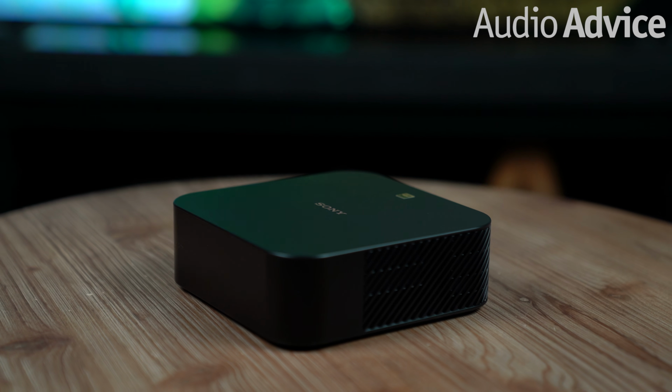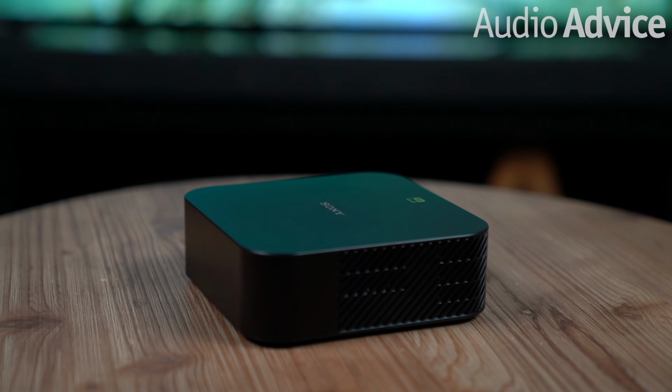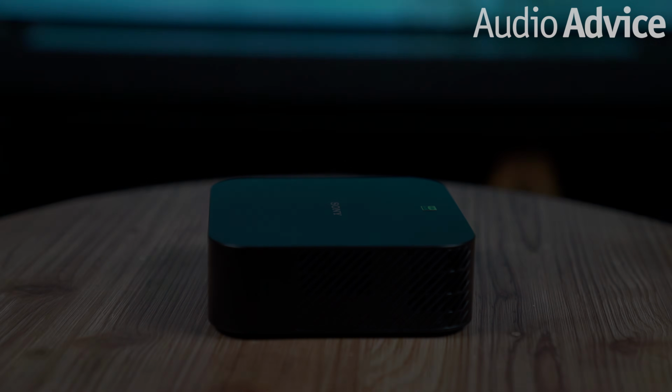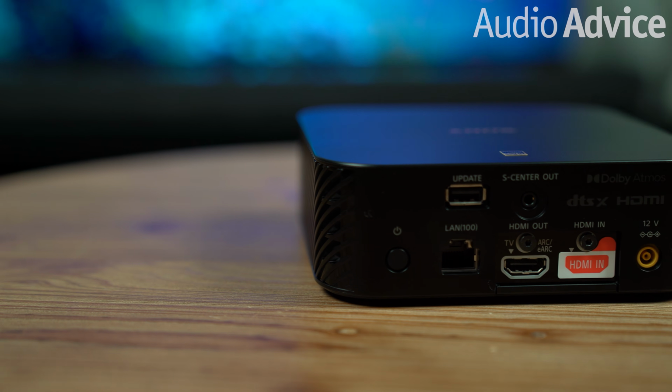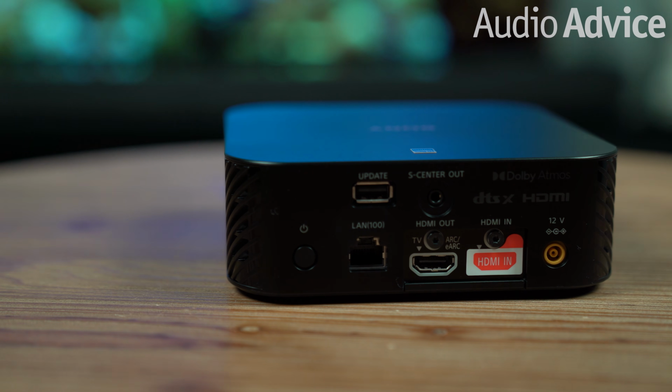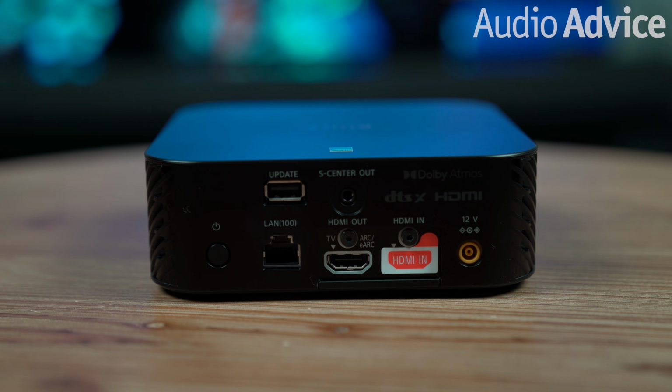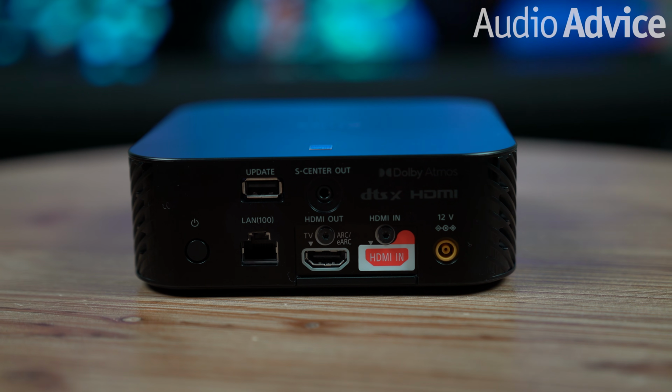Now, the brain of the A9 is very similar to the A5000 soundbar in that it features one HDMI 2.1 input as well as one HDMI eARC output. Some other similarities the A9 shares with the A5000 and the A7000 are compatibility with both Dolby Atmos and DTS:X, plus high-res audio either wired or wirelessly, which is really cool.